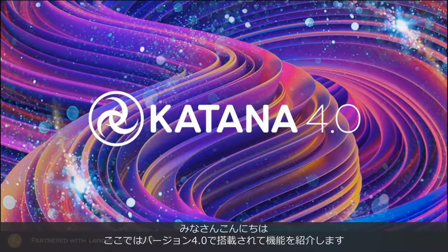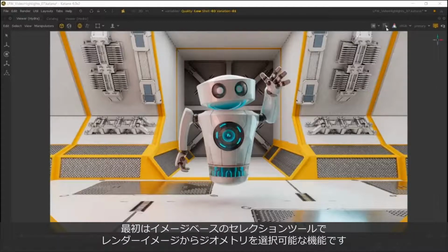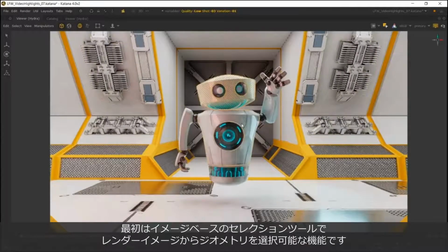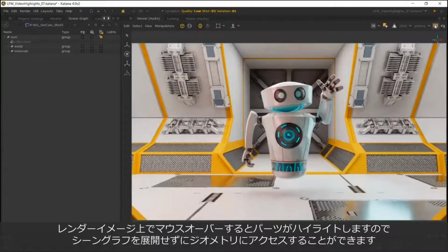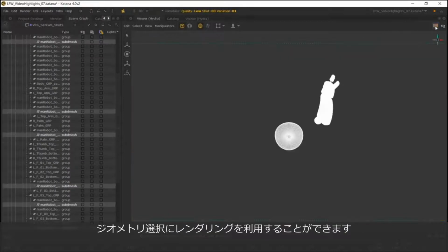Hi everyone, so I'm going to go through what is new with Katana 4. The first feature I'll talk about is the image-based selection tool. This enables you to select a piece of geometry from its rendered image. So all we have here is the monitor layer overlaid on top of the viewer, which is at this point empty. As you hover over the render, the different pieces of geometry are highlighted, and you can use this to make selections and work on your scenes. And that's without having to expand everything in the scene graph.